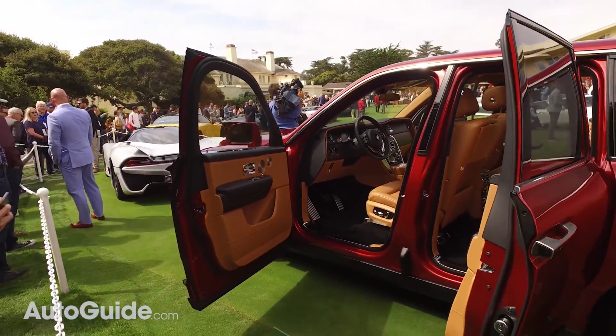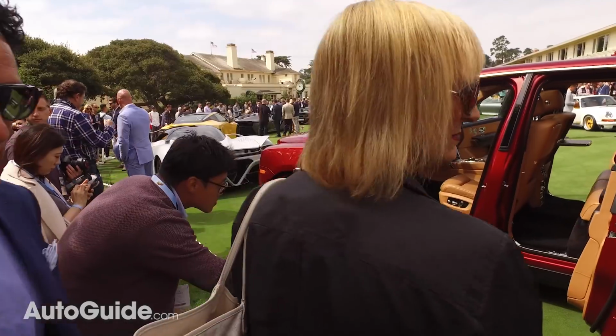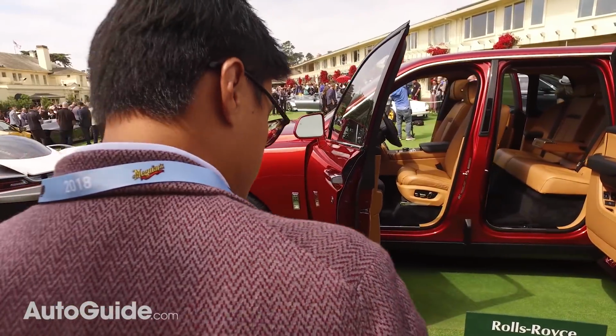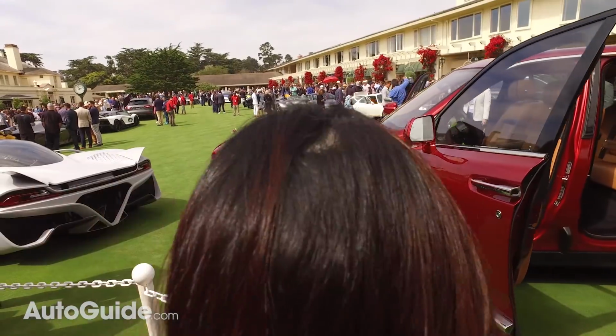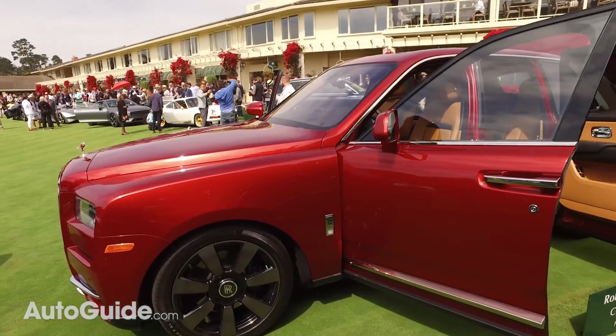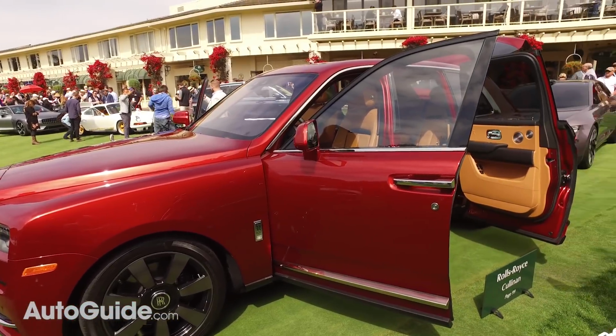Now, unlike some of the other cars here, it doesn't feature a 200+ mile per hour top speed, just 155, but that's nothing to laugh at. Such a sharp-looking SUV, sits about 6 feet tall.